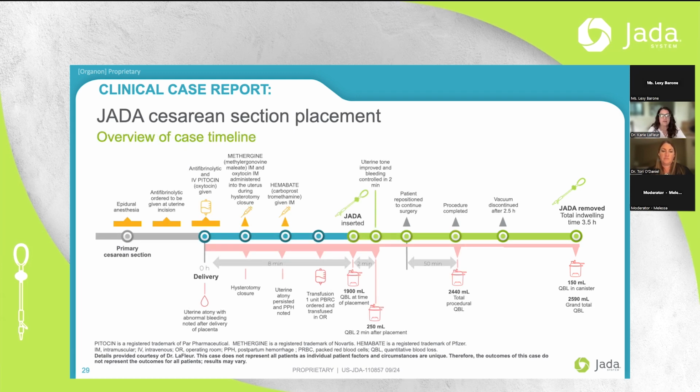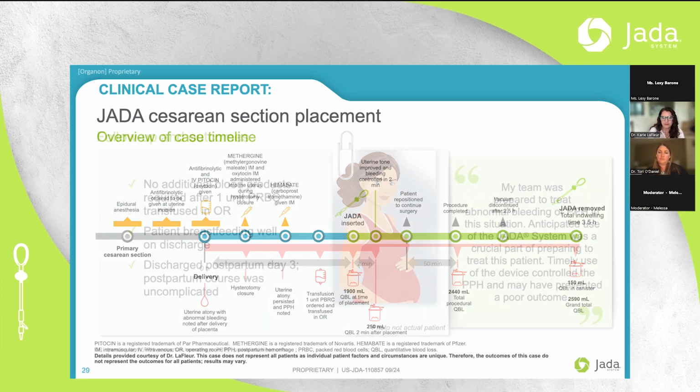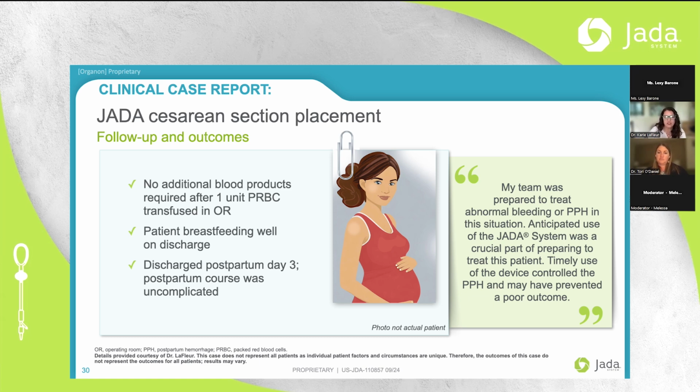So in review, the device did work quickly. It did work effectively in minimizing the bleeding from the time of placement and on, in a patient that was expected to bleed and was also given a fair number of pharmacologic agents prior to device placement. We did attempt to control her atony first pharmacologically before we recognized that we were moving quickly into a hemorrhage situation, at which time we used the device. She did not require any additional blood products past the 1 unit that was given in the OR. She was breastfeeding well and was discharged on postpartum day 3 with an otherwise uncomplicated postpartum course.